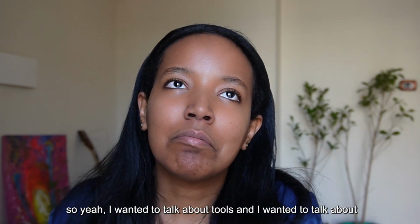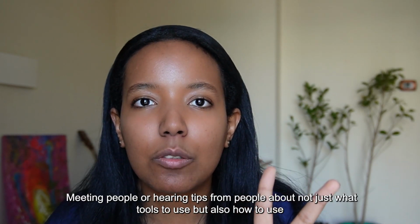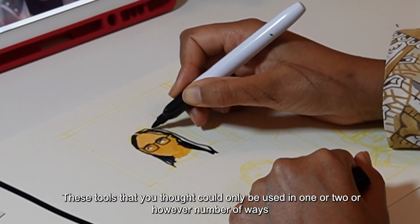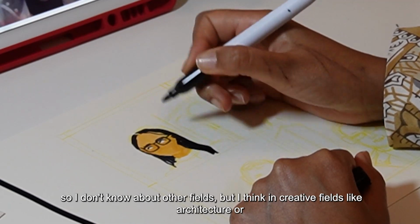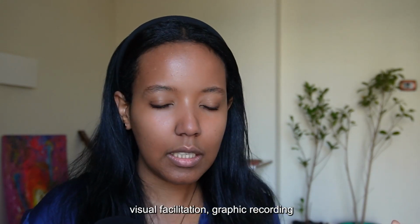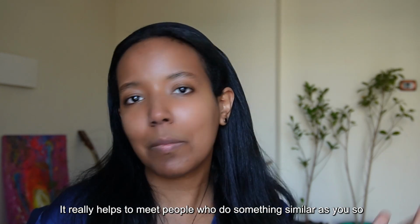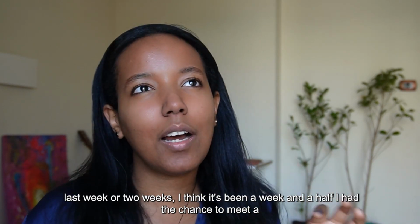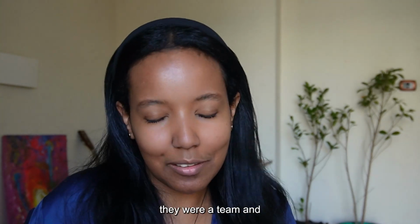So yeah, I wanted to talk about tools, and I wanted to talk about meeting people or hearing tips from people about not just what tools to use, but also how to use these tools that you thought could only be used in one or two ways. I don't know about other fields, but in creative fields like architecture or visual facilitation, graphic recording, it really helps to meet people who do something similar to you. Last week or two weeks ago, I think it's been a week and a half, I had the chance to meet a graphic recorder from Italy, and they were a team.